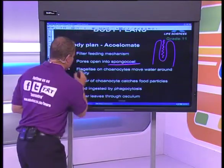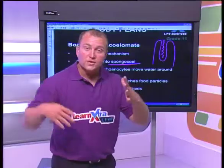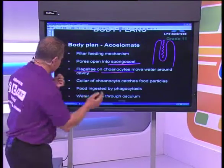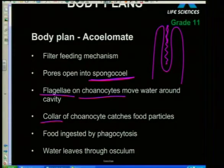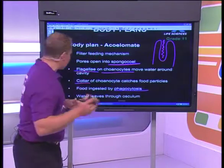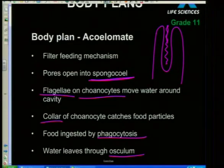Then I mentioned your flagella, which move, that make water move so that we can actually get water in. Okay, there are your choanocytes, moving water around. I mentioned that big word. Well, of course, the main man, it is the collar. The collar catches the food particles and passes it down. The food gets ingested by phagocytosis. Very nice. And then water leaves through the osculum.